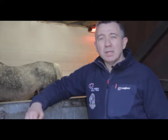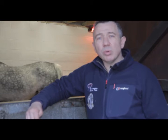Look at the udder development, which commonly will start to happen about a month to 6 weeks before, and that usually includes an enlargement of the udder. Obviously, if she's a maiden mare, she will have very little udder previously. If she's had several foals, you may find that she's already got quite a large udder, but you certainly notice a change in shape.